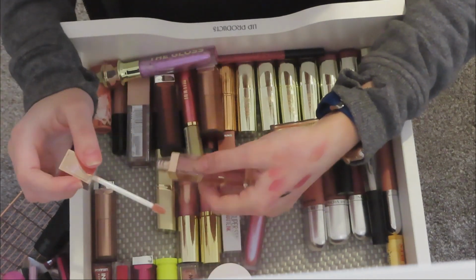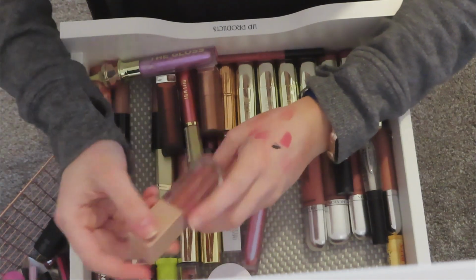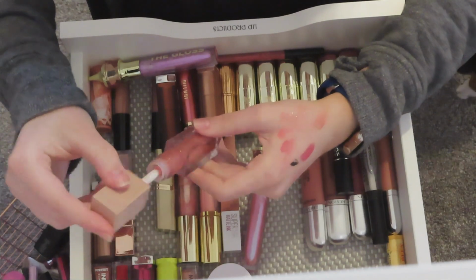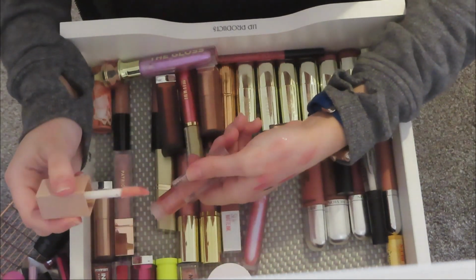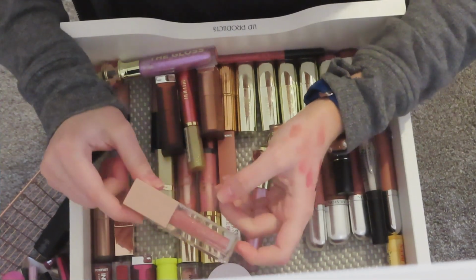It's like rose goldish, but more sheer than the other one. This one is from Maybelline. It's a lip gloss called Lifter Gloss, and it honestly kind of reminds me of the Fenty formula, just more sheer, but I really like it. It's a great drugstore dupe if I'm doing drugstore makeup, and I'm gonna keep it.